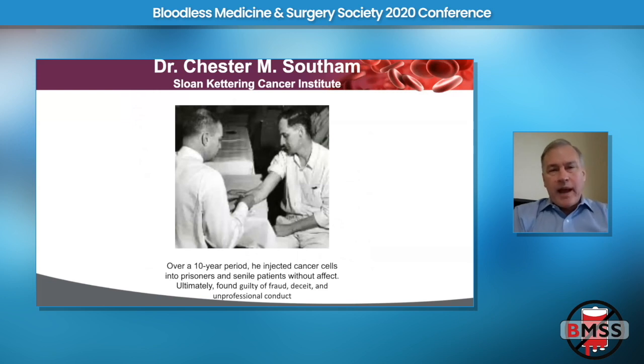So what happens when you administer cancer cells to a patient? This particular individual, Chester Southam, was an investigator at Sloan Kettering Cancer Institute, and he took a variety of cancer cells and injected them into prisoners and what were described as senile patients over a 10-year period of time, and found that nobody who had these cancer cells injected into them subsequently developed cancer.